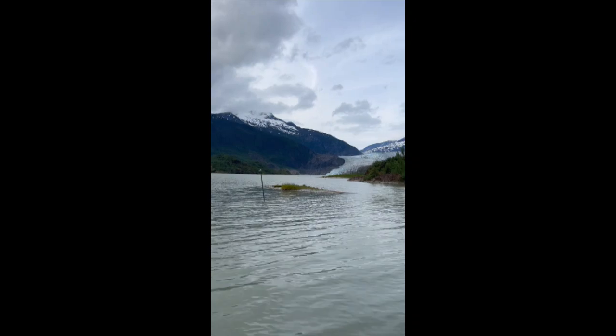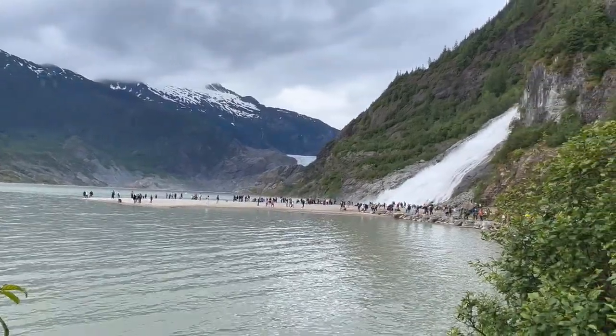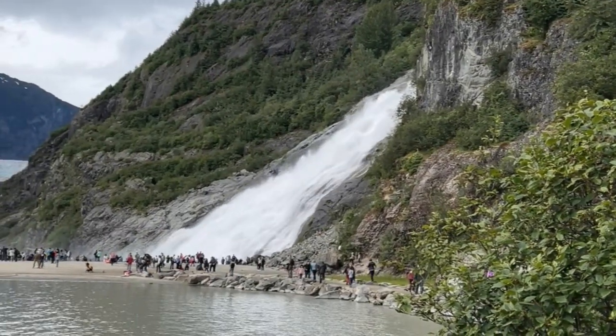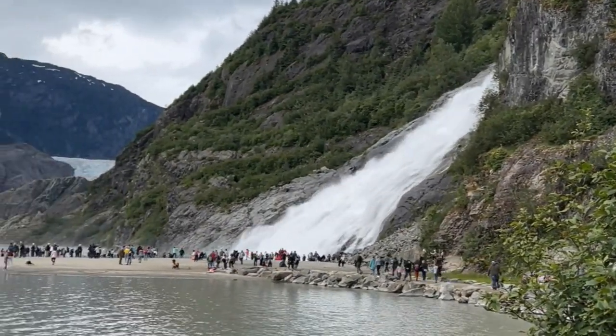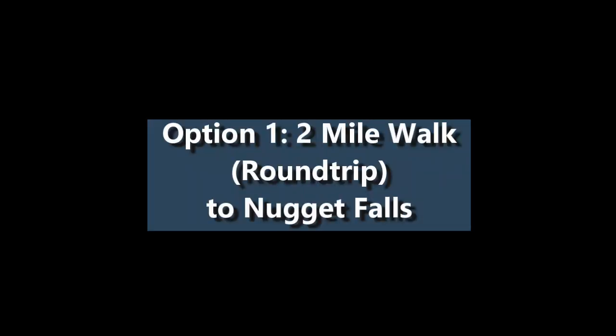There are 3 things to see in the area: Mendenhall Glacier, Nugget Falls, and the Visitor Center. Nugget Falls is just as beautiful as the glacier, and the Visitor Center is interesting and offers a good photo opportunity, as we'll soon cover. Let's talk about your options to make the best use of your time.